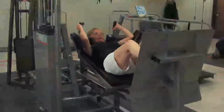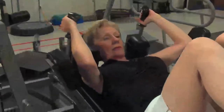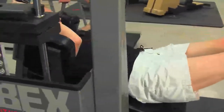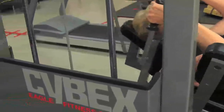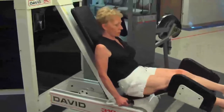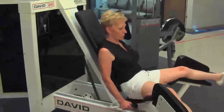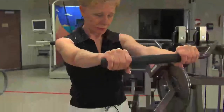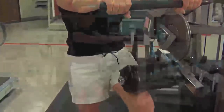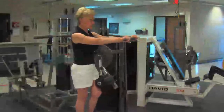AARP did a study in the early 2000s and looked at balance and falls, and they found that strength training is actually one of the most important things to do for balance. As you can see, Patty's using our Cybex system. We use lower extremity squat. We do inner and outer thighs to help improve their strength and to reduce fall risk. But the key truly is strength for balance, in that by having stronger lower extremities, you can actually decrease your risk for falls and improve your performance in your daily activities.